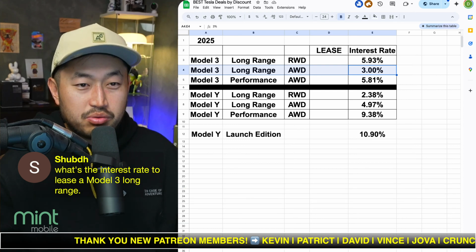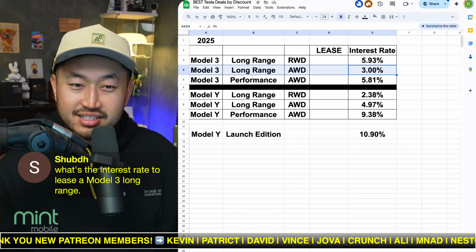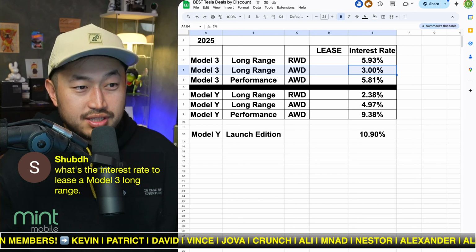What's the interest rate to lease a Model 3 long range? Actually, it's listed right on the screen. And I guess we need to update this though, so take this with a grain of salt.